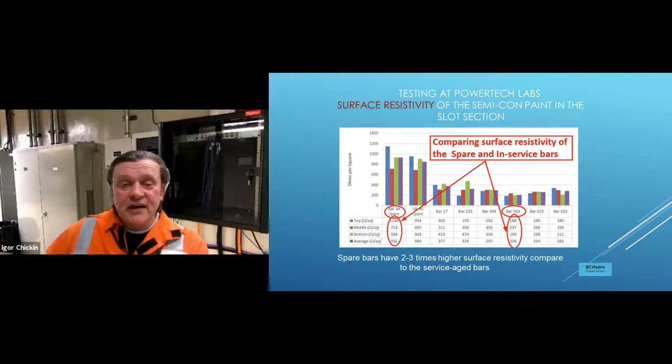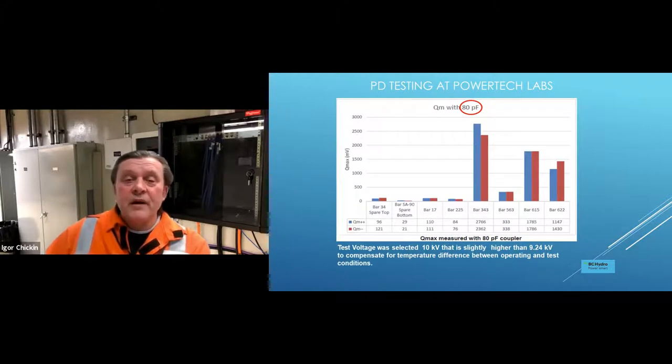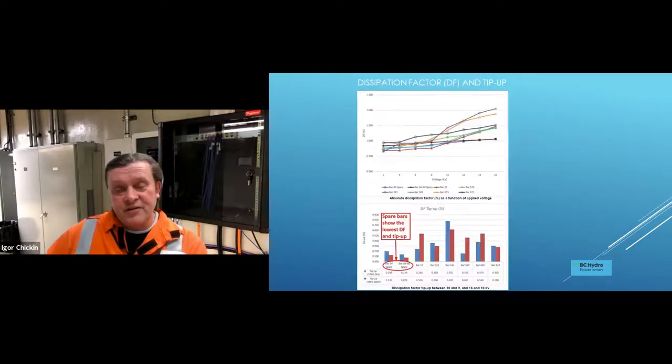You can notice that the surface resistivity levels on the spare bars are much higher than on the bars in service. That does make sense because the bars in service lost a bit of semiconductive paint that covers their slot portion. Also PD testing was done, and you may notice that Qmax on the bars in service is like 2766, compared to the spare bar that is very low, 9629. That gives us an idea that partial discharge is really going on here. So that's the trend there.